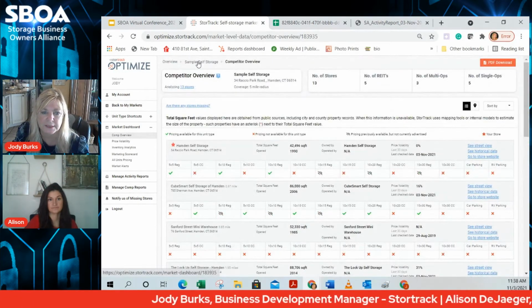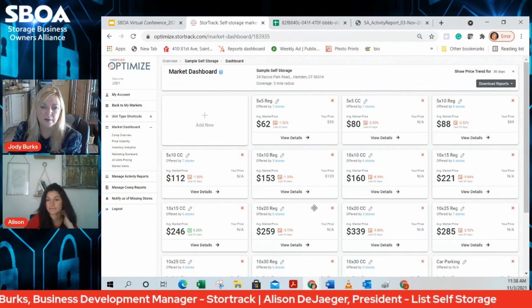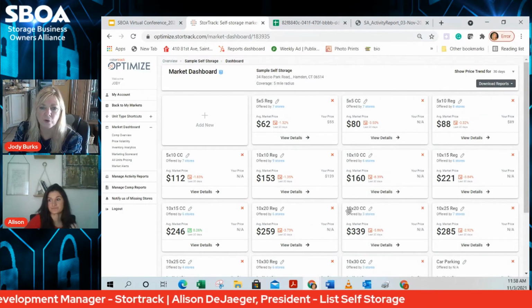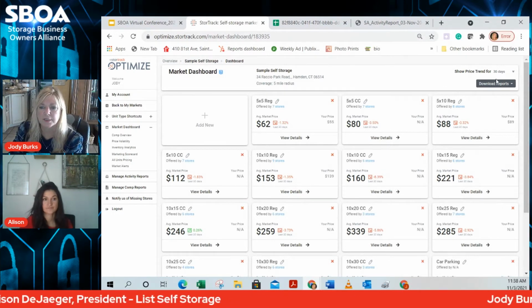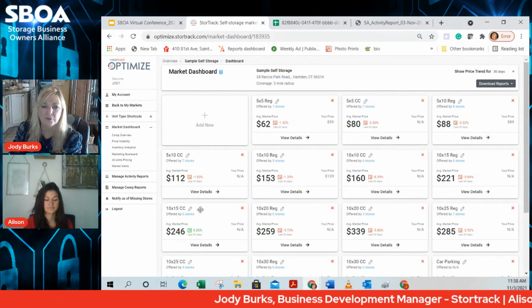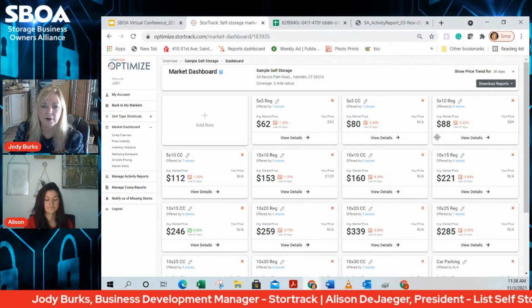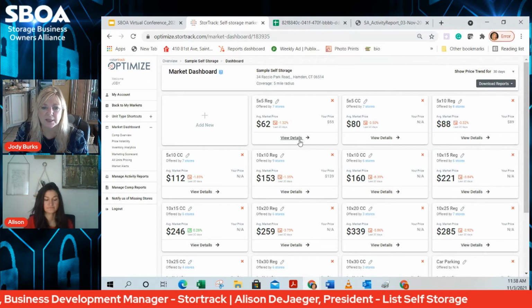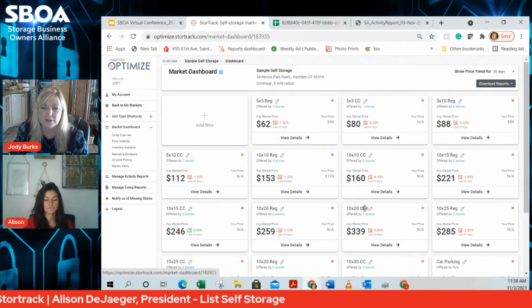Let's see. If we look at more data or more unit type pricing here, this shows us the trends over the last 30 days. I think trends, again, are important. Today, when we look at an overview here, all the red with the down arrow shows that there has been a slight decrease in the trends of the pricing over the last 30 days.